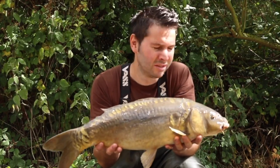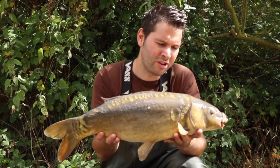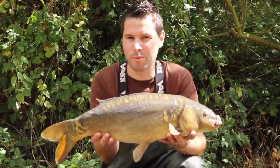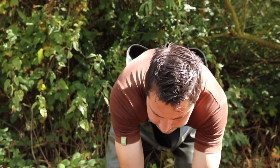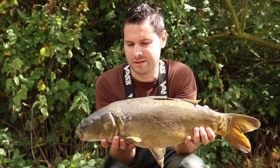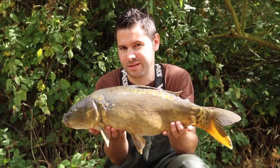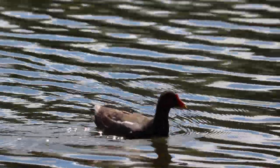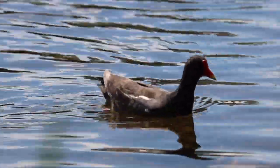Right then, got a nice little mirror to show you. This is the one down the margin, on two pieces of corn on the IQD rig. Not very big, but all welcome. Nice little one there. I didn't bother weighing it. Try and get back in the water quick. I'll show you the other side. Nice little one. Beauty.